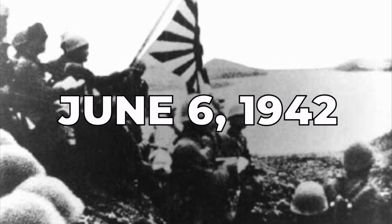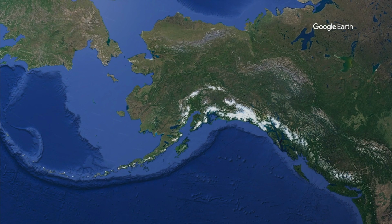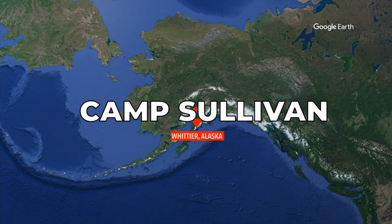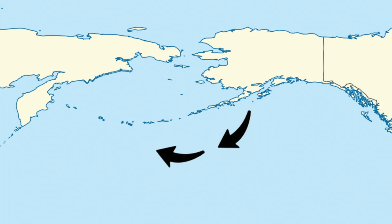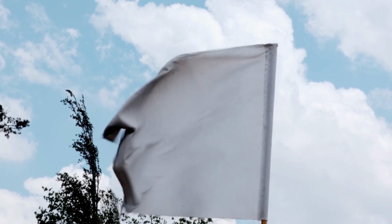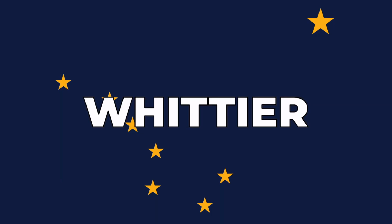This picture shows the Japanese forces raising the Japanese flag on Kiska Island on June 6, 1942. To repel the forces, the US Army builds a base in Whittier called Camp Sullivan. This base was used for the counterattack against Japan, and on July 29, 1943, Japan surrendered and withdrew. Camp Sullivan has done its job. Now, there's a town where Whittier is. The building came a bit later.